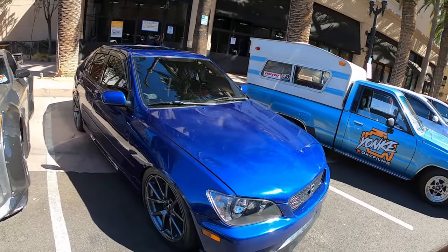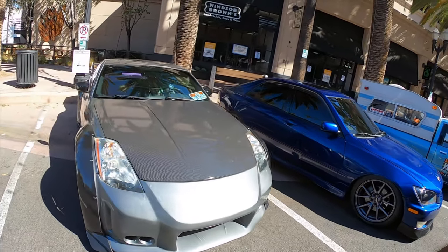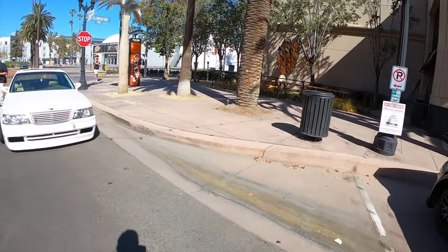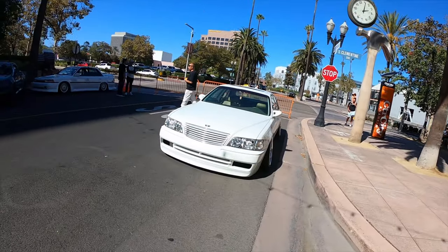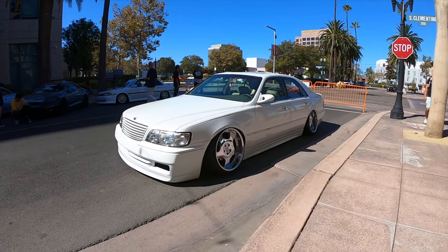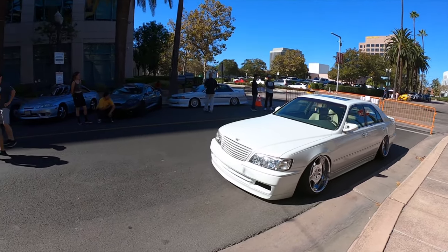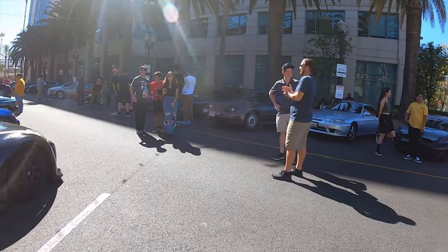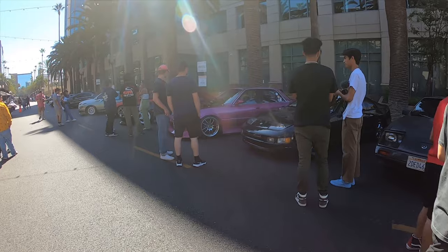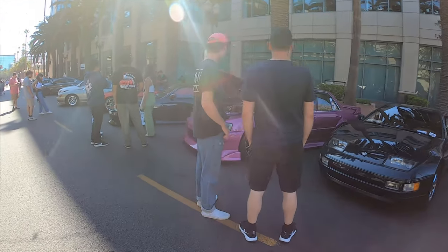Keeping the AC on, trying to keep cool. Very nice. Wide body. Very nice. Let me see if I don't want to be in that guy's picture. I definitely want to get a nice closer look at this car. Cool. So yeah, I definitely miss the GoPro just because it's so much easier to get in and out, right?